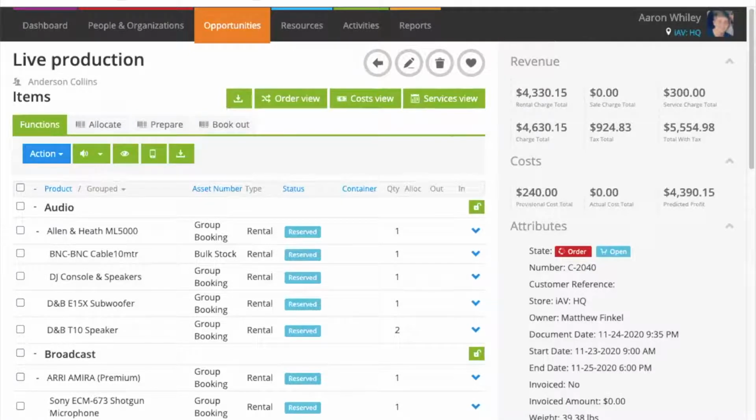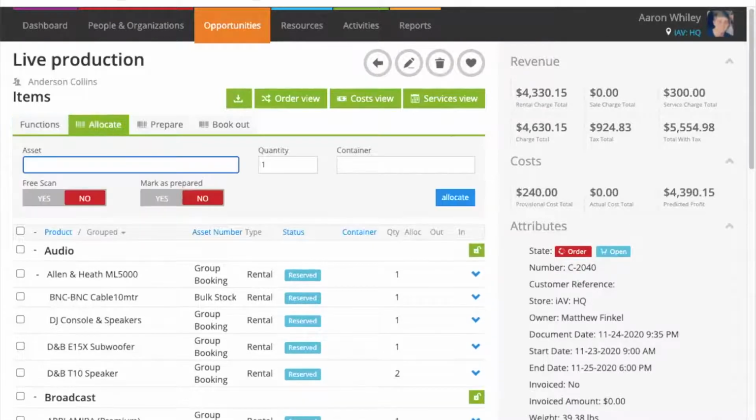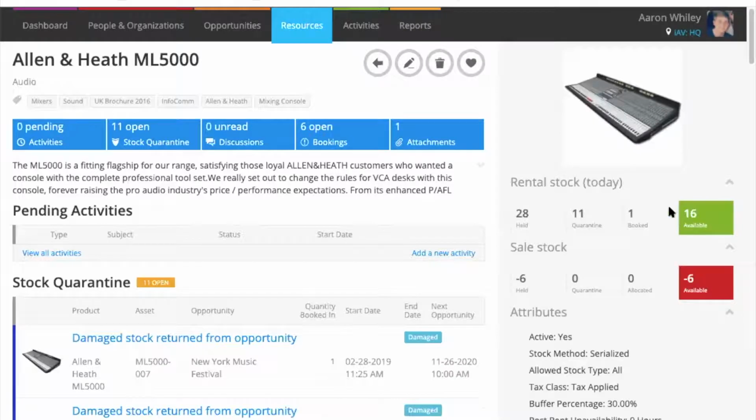So what I'm going to do is I'm going to give you an example of how these tabs can be used. So a lot of our customers have different processes for these different tabs, but I'll give you a quick example of how some of them may use these processes. So the first step we have here is allocate. And this is where we tell the system the specific asset that is going out on this job. So we would take a look at the first line item here. So we need an Allen and Heath. But at the moment, there's 16 different ones that could be sat on our warehouse shelf.